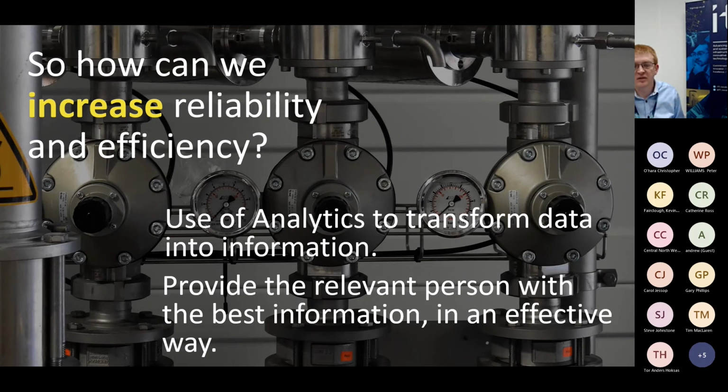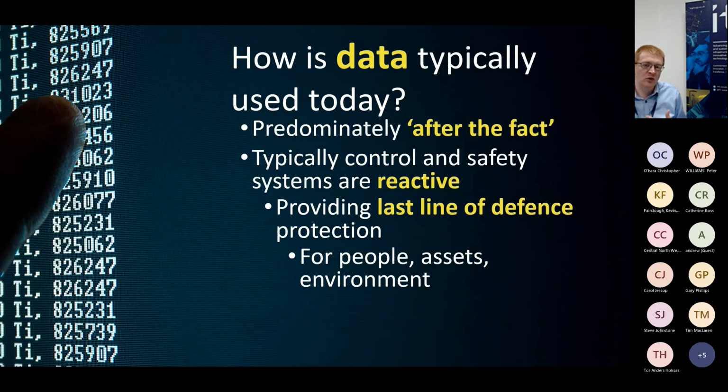So before we step into the clever solutions, I thought we'd take a moment just to have a think about how data is typically used today. And we find that in a lot of situations, data is still predominantly used after the fact, to go and look at something that's happened in the past, to investigate an issue, why did this occur type investigation. And typically, our control and safety systems that we're building are reactive. And that is absolutely what they're there for. They're there as a last line of defense to protect people, assets, environment, the company, finance, all sorts of things. And they do that job really well. They're not designed to be proactive and help us be effective and efficient in many cases.